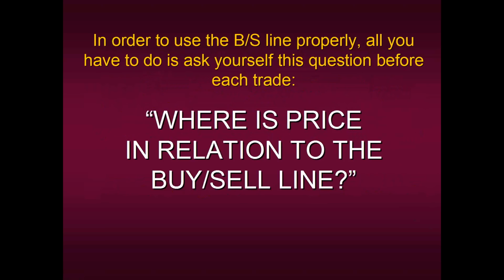Always ask yourself before you buy or sell, where is price in relation to the buy-sell line? In fact, I tell my students, especially the beginners, to copy that sentence down, put it on a Post-it, and post it on your computer screen. You should always ask yourself, where is price in relation to the buy-sell line?